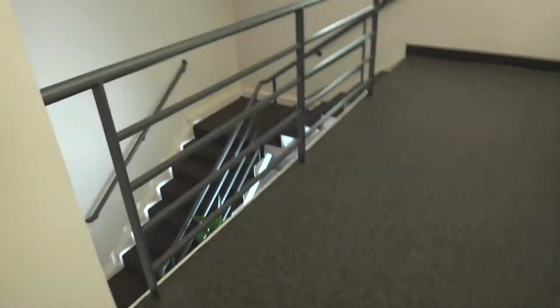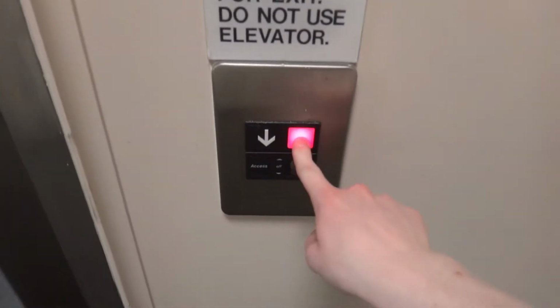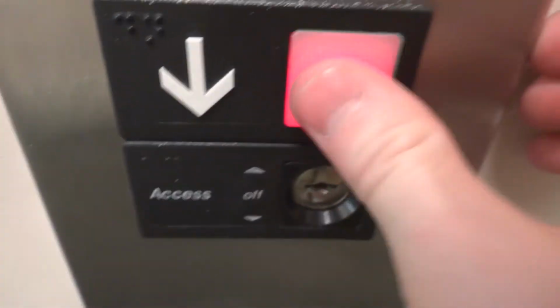Atrium. Hello? Wow, this elevator's unfortunately crap. Ooh. Creaks when I walk. That's reassuring. Good-sized cab, though. Standard issue, though.